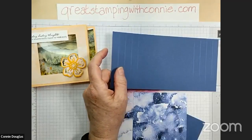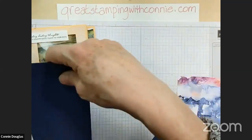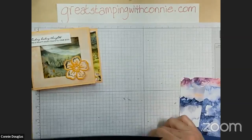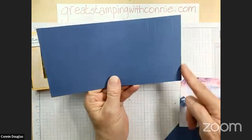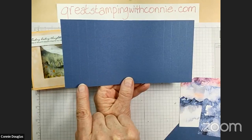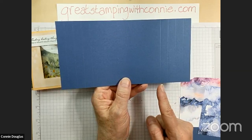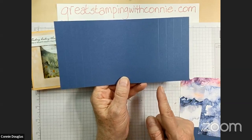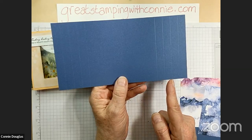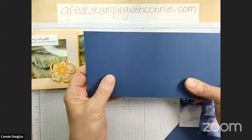Oh, forgot my book. Okay, I'm going to fake it till I make it here. 4 1/4 by, do you believe, 8 1/2? Yes. 4 1/4, 8 1/2. You are going to score it at 1/2 inch, 1 inch, 1 1/2 inches, and 2 inches. And then you flip it around and do the same thing, or you could score it at 6 1/2 inches, 7, 7 1/2 inches, and 8. So those are all your score lines on there.